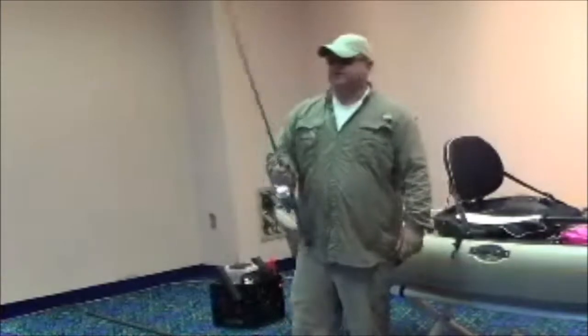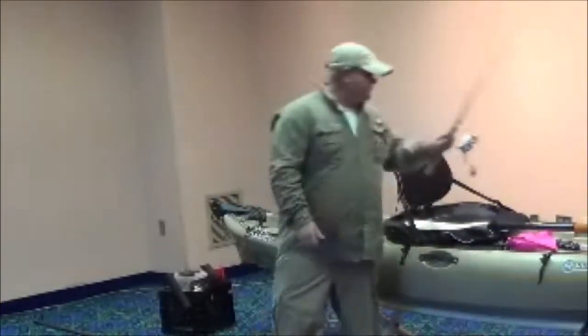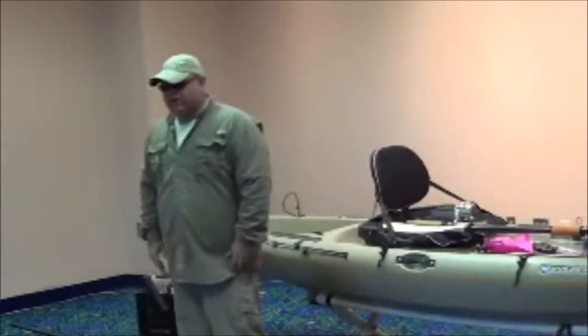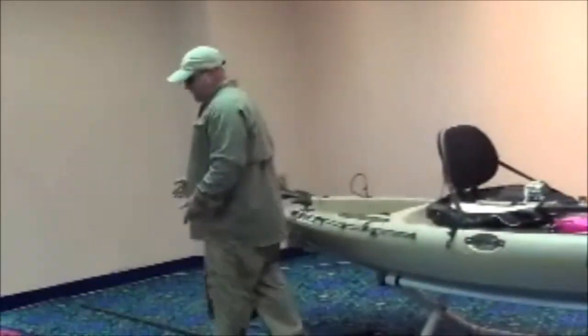So my solution was rod holders. That's the first thing that everybody does when they go kayak fishing. The first thing they do is going to stick a couple rod holders on the kayak. Well, what you going to do with your rod holder? Well, there's all kind of rod holders you can buy.